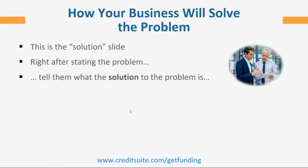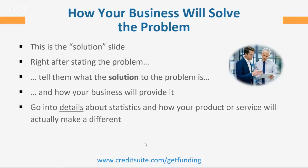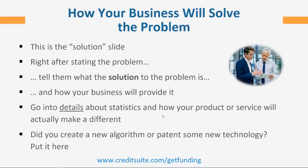Right after we state the problem, next we're going to tell them what our solution to the problem is and how your business will provide it. This is where you're going into details about statistics and how your product or service will actually make a difference. Did you create a new algorithm or patent new technology? Put it here. This is what you're doing to actually solve the problem.